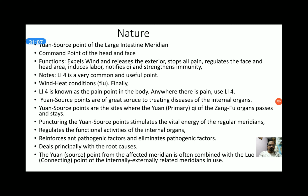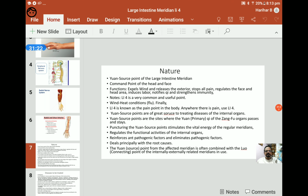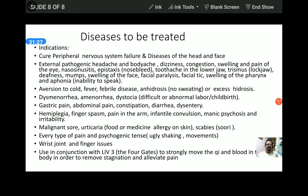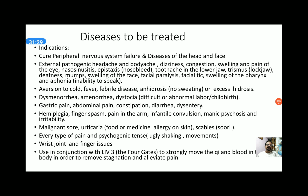Understood? So the Yuan-source point LI4 is very important, and we are going to see still more diseases directly, what it controls. Indications, diseases to be treated: cerebral nerve system failure and diseases of the head and face, external pathogens, headache and body ache.